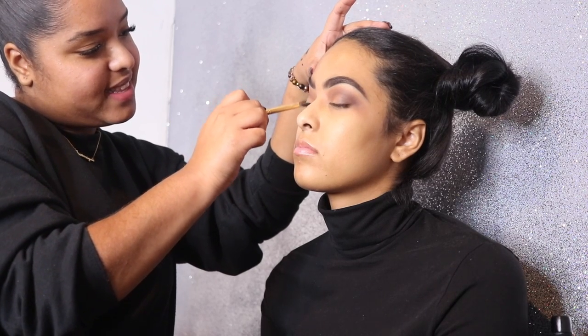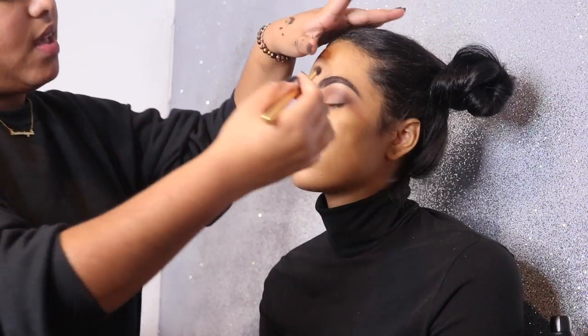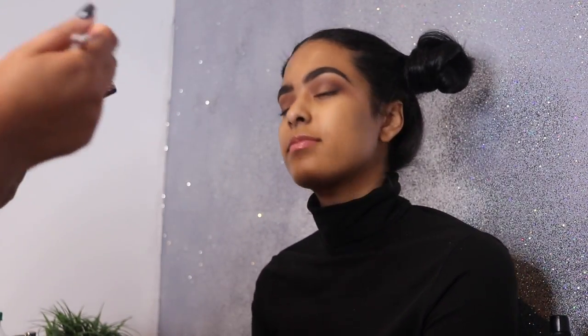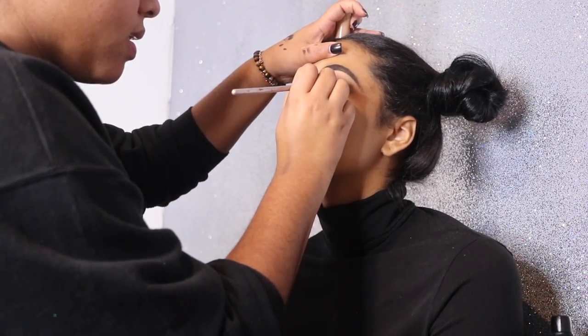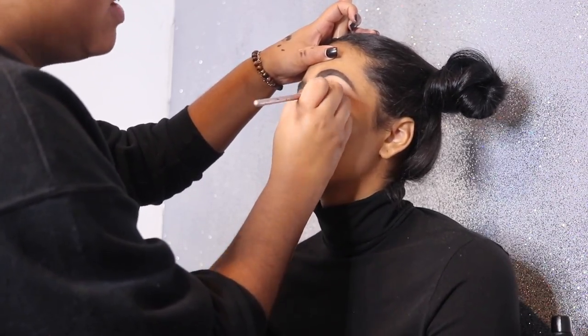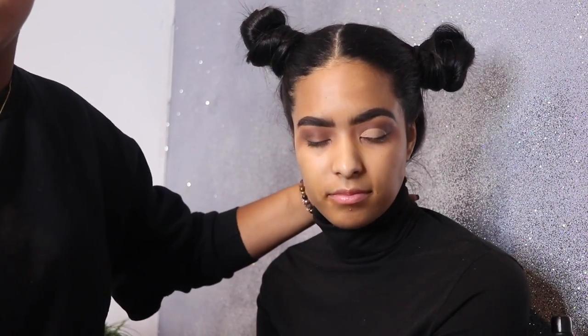I'm smoking the sides with that same mocha, and then I think I'm gonna do a cut crease so it can be easier. She's gonna do a cut crease? Yeah. It look crazy. I'm cutting the crease with some concealer. Can y'all see? A little bit.